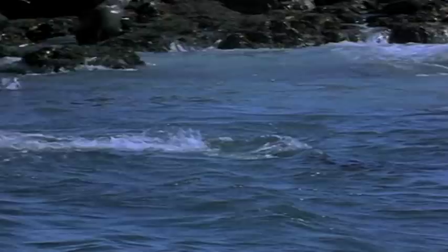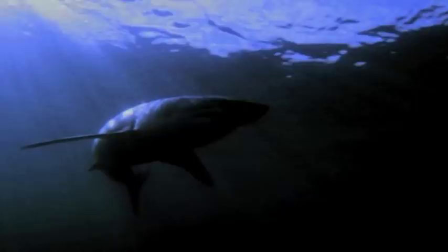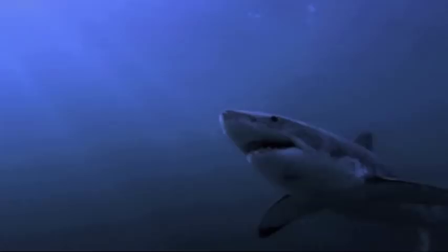Different from the majority of sharks, the great white is warm-blooded, which means that its muscles are at the ideal temperature for making swift and deadly assaults. And when a great white gets going, its ferocity has no limits.